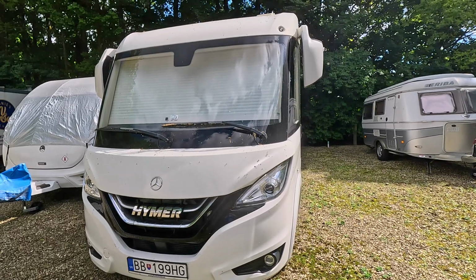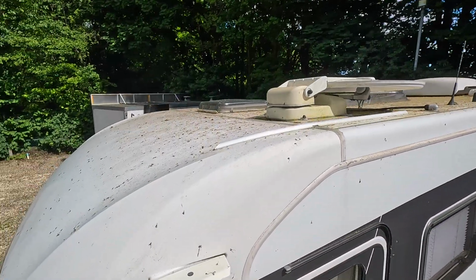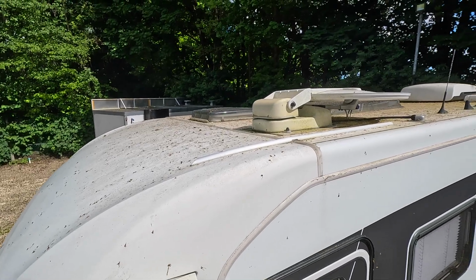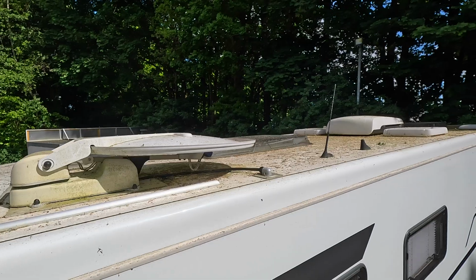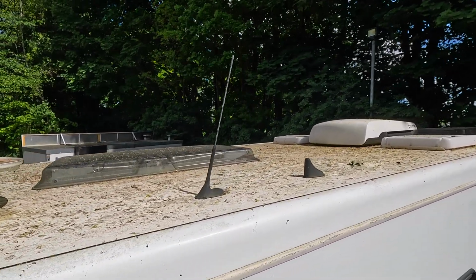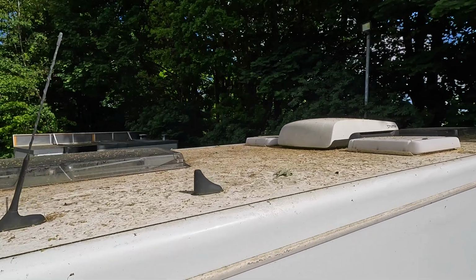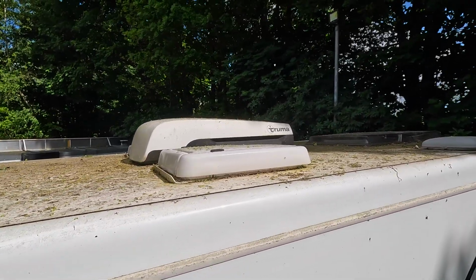Right, I'll see if I can get a view of the roof while I'm at it. I don't know if this is tall enough to see. I've got my pole, but hopefully that is giving you a view of the roof as well. If not, I will stick it through the window so you can get a better view of what's going on.